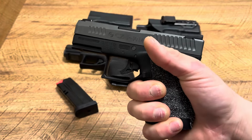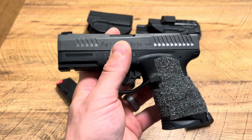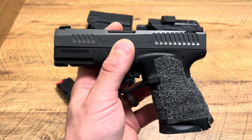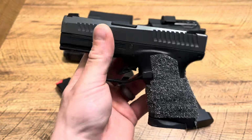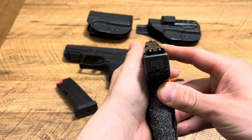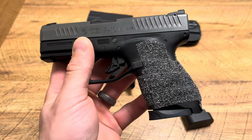But I shoot it like this. And this thing handles recoil so well. It doesn't handle recoil as well as the P10S, but basically as good. I mean, it really does handle recoil for its size. Like I said, 7 plus 1, 8 rounds in the setup. Nice sight picture that are metal. On top of that, it does have really nice texturing.